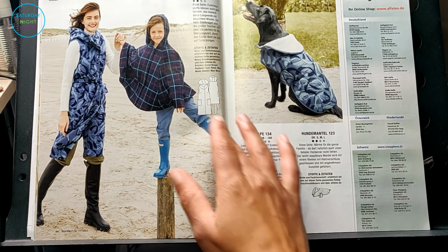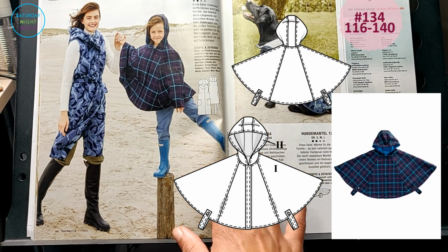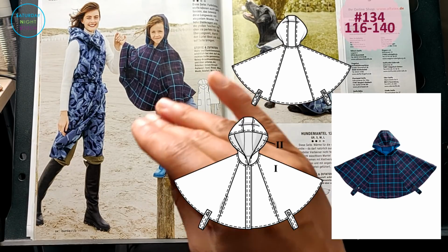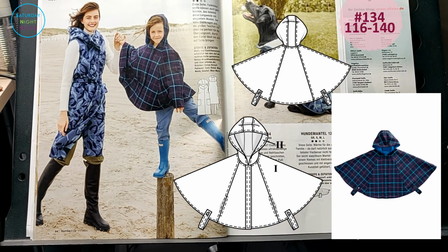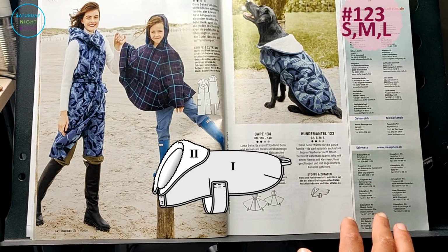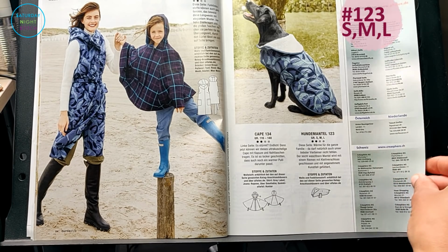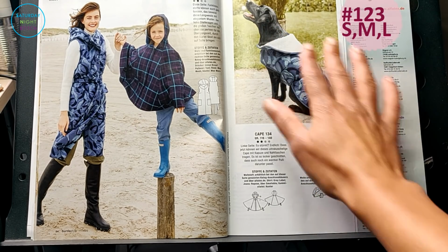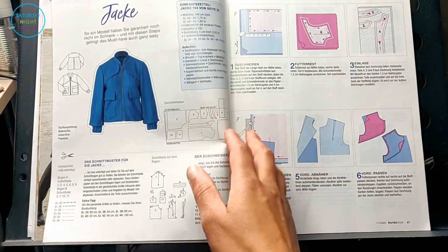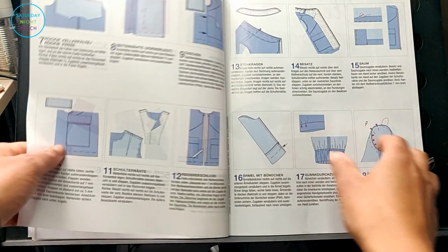And then we've got a cape for the little ones. Beautiful fabric, looks absolutely gorgeous. And it does look like the sort of thing that your child will be able to wear for quite a while before they outgrow it. And for any canine parents out there, we actually have a little doggy coat here, which is lovely. And I think that the model did a really good job of showing off the coat. And there are the instructions for making that wonderful jacket again, which is pretty awesome.